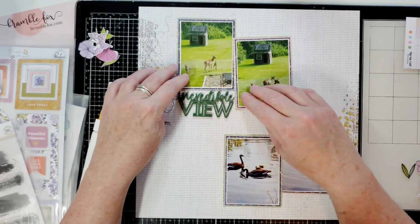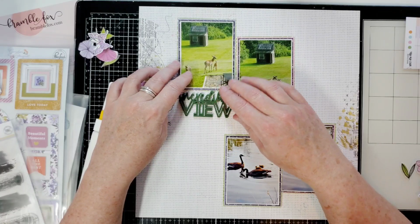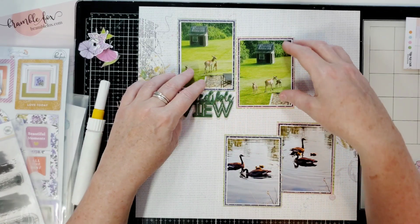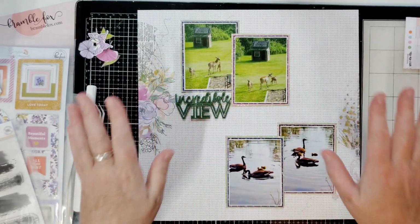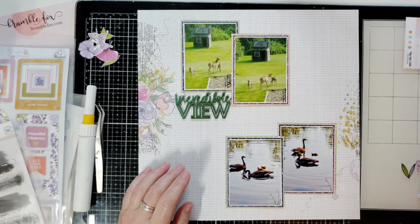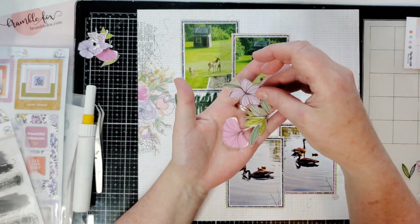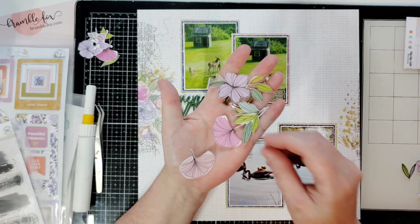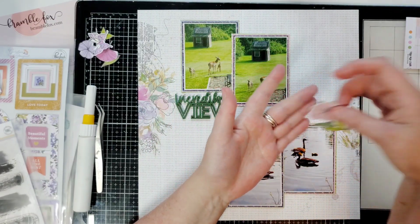So I'm thinking I want this Incredible View title Perspective to be underneath this photo. Now I'm thinking that I really want to put some of the colors from these beautiful paper snips. Let me show you all the awesome colors that are in there. I mean, come on, how pretty, right? Love that. Went ahead and fussy cut that whole sheet right up.